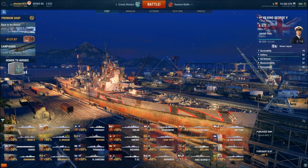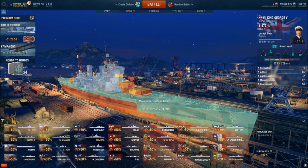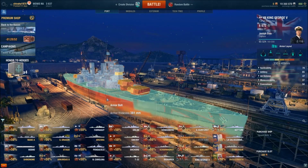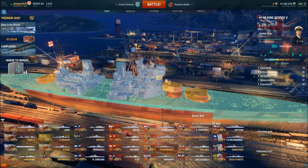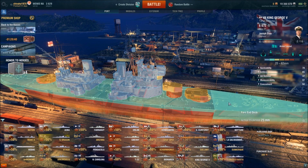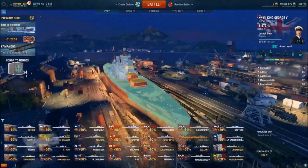The first thing we're going to talk about is some of the upsides that the ship has. The first one we have to talk about is the armor, because this is the British, and the one thing you could always say about the British is they knew how to armor their ships. And my god, look at this. 381 on the belt, 330 on the front mounting, 229 on the side, the top at 152. The guns are maybe not nearly as protected as they should be. Superstructure at 16, deck at 25, pretty standard.